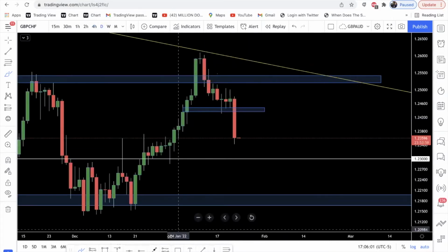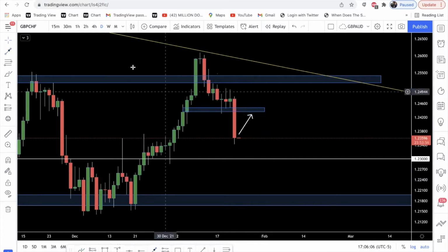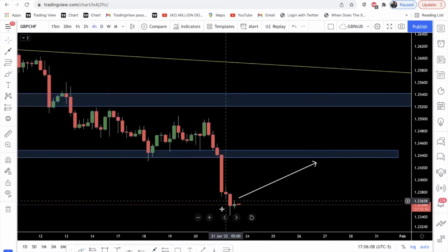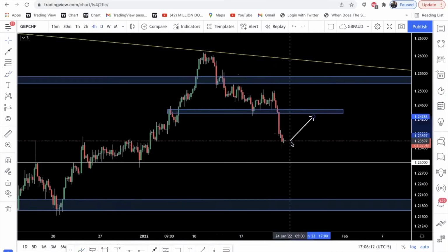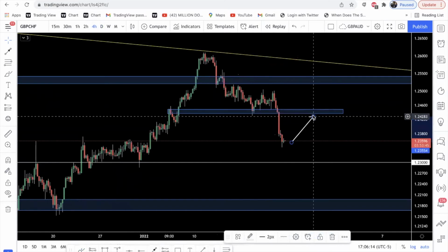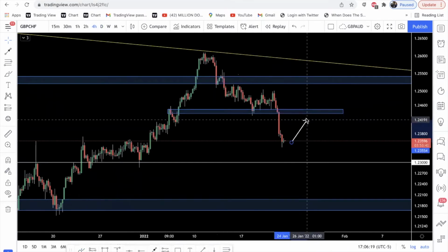We could see price pull back one more time. It could pull back and retest these levels. Possibly. This will be somewhere that I would look for price to retest or pull back to. Come up somewhere around here. That would be ideal.